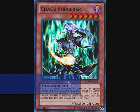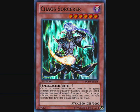In at number 3 is Chaos Sorcerer. Now, you guys know I really, really hate this card with a passion. This should never have been semi-limited. It should have stayed limited, if you want me to be absolutely honest, and I hope it gets banned eventually, to be honest with you. Chaos Sorcerer I hate much more than Blacklisted Soldier.